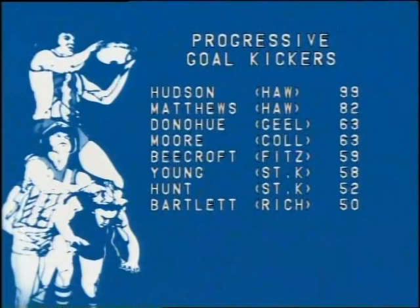Hawthorne have the Quinella. Lee Matthews, with his six on Saturday, has 82 for the season, and that's the most goals ever in VFL history by a Rover. And Lee Matthews certainly must be odds on for the Brownlow medal on Monday night. Larry Donohue of Geelong finishing equal third with two on Saturday, but it's a far cry from the century that he kicked last year. Peter Moore of Collingwood also 63.